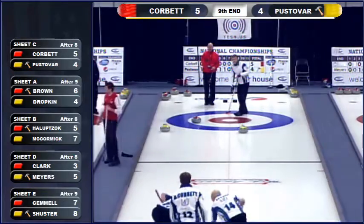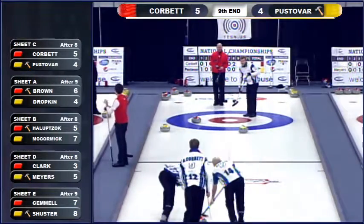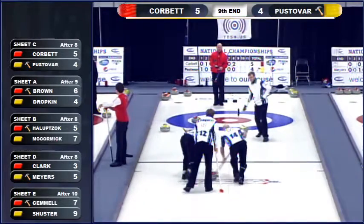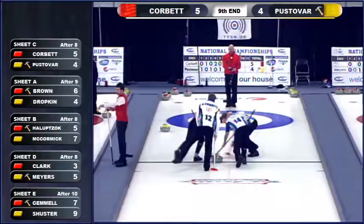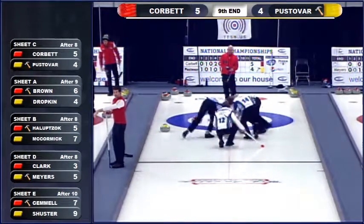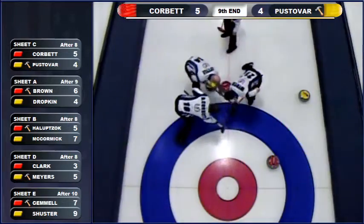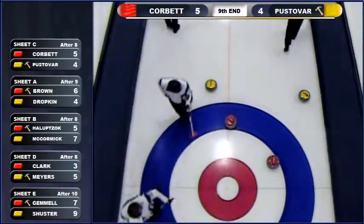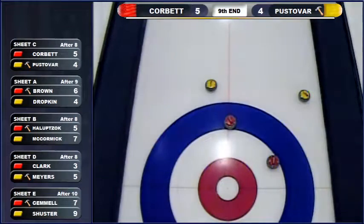Hard, boys. Line's good. Go, hard. And there's the final, Schuster 9, Gemmel 7. Clips it, so it's two. It's a pretty steep angle for a double two.